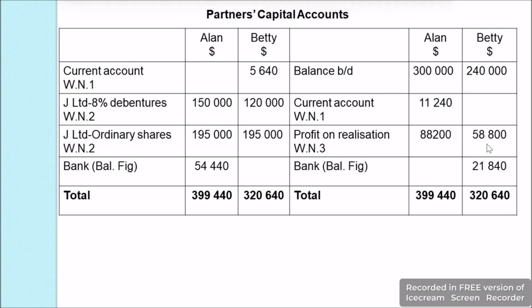Then this capital was paid by means of debenture, which we have calculated in the second working notes. For Alan it was $150,000 and for Betty it was $120,000. Apart from that, even ordinary shares were issued to compensate the capital.